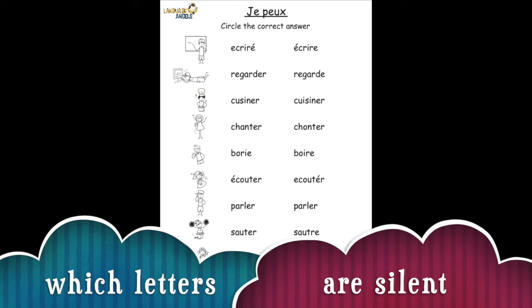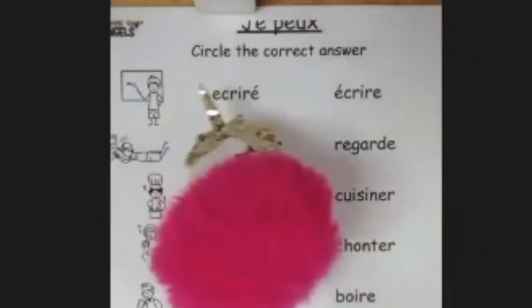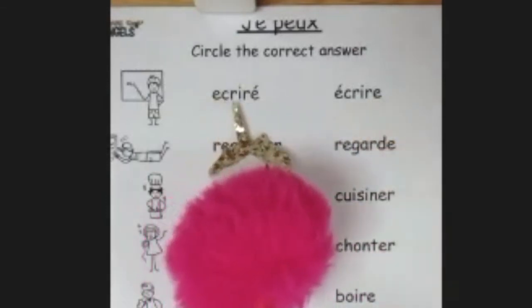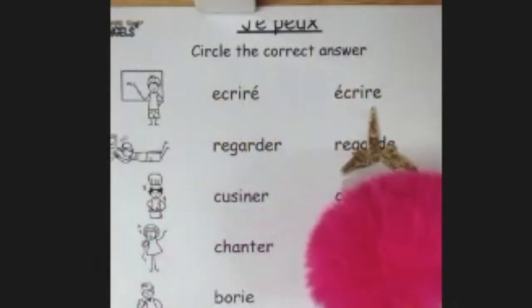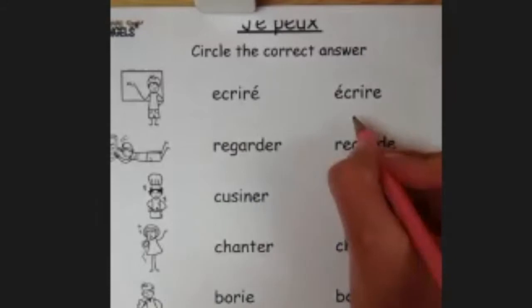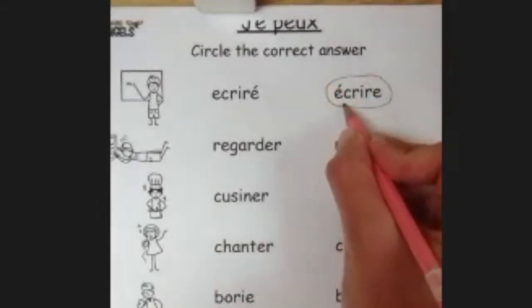Okay, so this is what you need to do. You need to circle the correct one. So if we did the first one together, so we've got écrire and écrire. Now, you say écrire, so would it be this one? Écrire. That's how you'd say that one. Or is it écrire? Which do you think is the correct spelling? Okay, it is this one here. Okay, so you need to circle that.